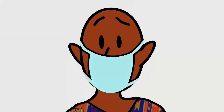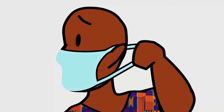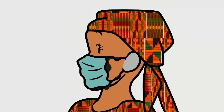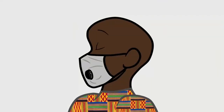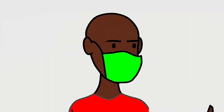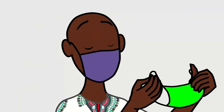Masks must be snug-fitting to be effective. Masks should have ear loops or ties that can adjust. Masks that do not cover your mouth and nose completely, allow gaps, fit too loosely, or have vents allow the virus to enter from or escape into the air. If you always need to adjust your mask, it doesn't fit properly.